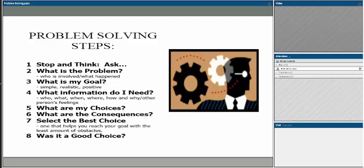There are 8 steps that we're going to spend some time reviewing today as they relate to what's needed in terms of how you resolve problems. We will go through them one by one with some examples of what you can expect or what will need to happen.